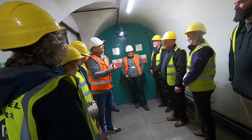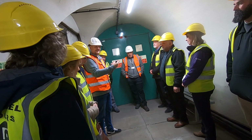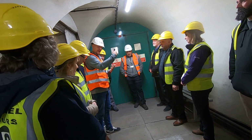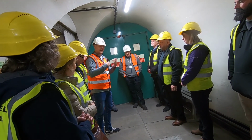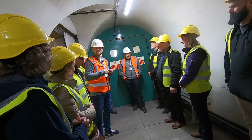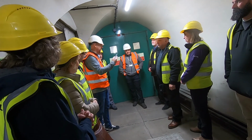Tough conditions. It was a great scheme though, because what you've got to remember is at that time it was the Great Depression, post First World War, and a lot of men needed work, and this provided employment to a lot of men. 1.2 million tons of rock was excavated from the tunnel.